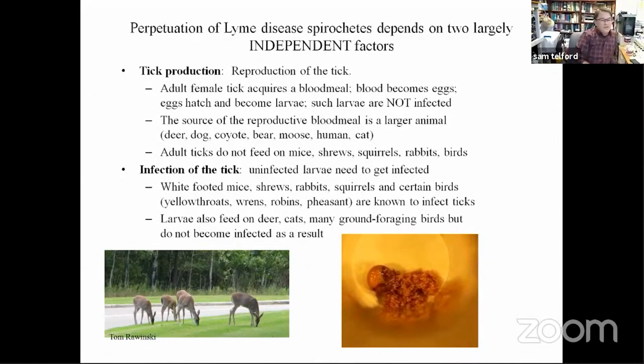So adult ticks do not feed on rabbits, they do not feed on mice, they don't feed on squirrels, don't feed on birds. But the second aspect of this is because the tick is not born infected, it has to become infected. And it does so by feeding on an animal that is infected. White-footed mice, shrews, rabbits, squirrels, and some birds are known to infect ticks. They also feed on a number of other animals that do not infect them, which is why, for Lyme, the infection rates, the proportion of ticks out there that are infected by the bacteria that cause Lyme disease is roughly about 20%, which means 80% of the blood meals must come from animals that are not infectious.